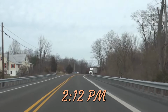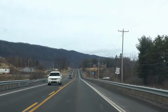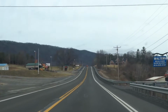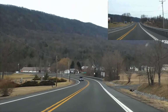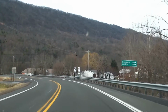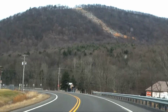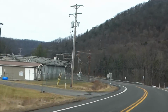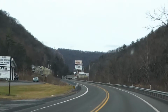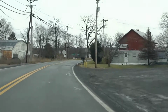Now around 2:12 p.m. and we've come 152 miles so far. Anyway, we should be nearing Shade Gap soon. And here it is. And apparently, there is a gap over there. And now heading east on PA 641, as you just saw.